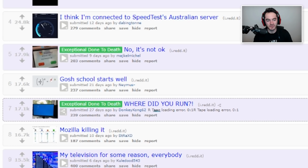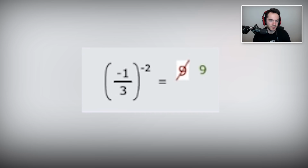Gosh, school starts well. (-1/3)^-2. I don't like this. Is it not 9? It's 9. Ah, God, I hate all these negatives. Hold on. (-1/3)^-2 is... would that be the inverse? Oh God, dude, I hated doing this.